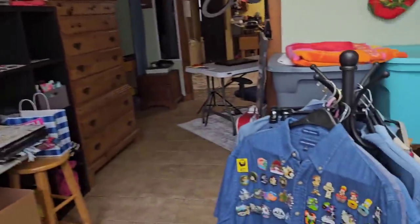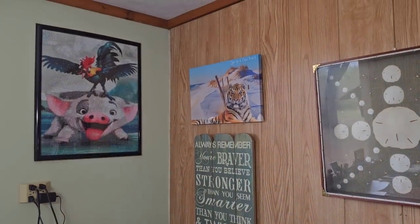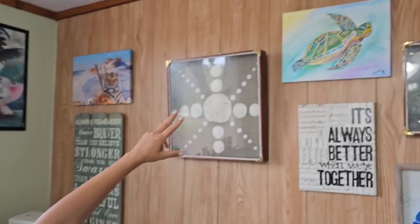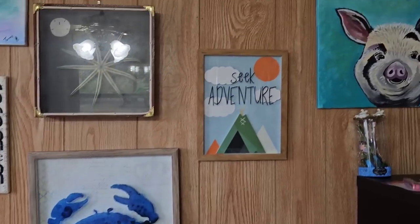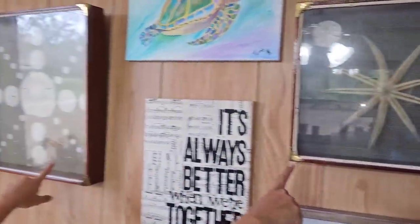Wow. Here's Michael's pin collection. Check out my wall, my decorated wall. Which one? This one right here. Okay. So all of the paintings up here are either a combination of paints that one of our fans sent us or a storage unit find. And then these right here I bought at auction. Yeah, I buy stuff at auction too. You buy stuff at auction?